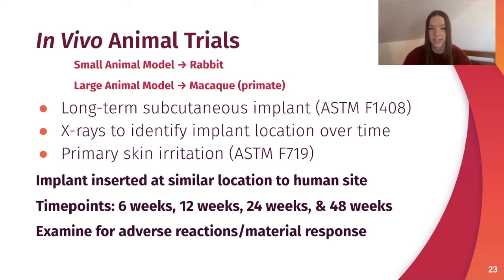The implant will be inserted into a similar location on the animal model as the insertion site of humans. Animals will be examined for adverse reactions at the indicated intervals. A minimum of 6 animals will be assigned to each interval, with 3 animals receiving the novel birth control implant and 3 receiving Nexplanon as a control. At each interval, the animals designated to that time point will be dissected and implantation site damage after removal between the test and control group will be compared.